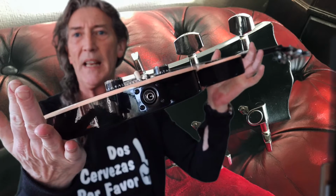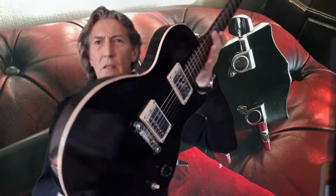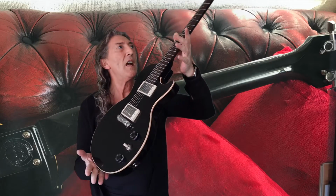What I do like, apart from the way that it plays, is I like the cream binding around the top here. And it's very flat, isn't it? Very flat. Reminds me of a bit of a Gordon Smith, to be honest with you, in terms of body profile.